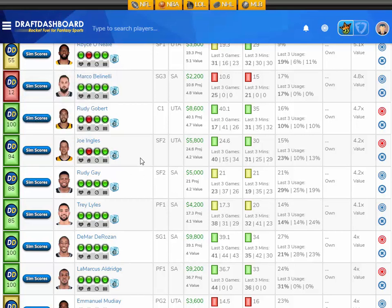So I didn't have to go here. I didn't have to use Joe Ingles in my lineup, but he's another decent value play if you need to go there. So I like Joe Ingles here at 5,800 DraftKings salary.